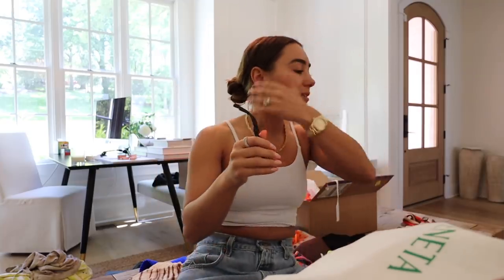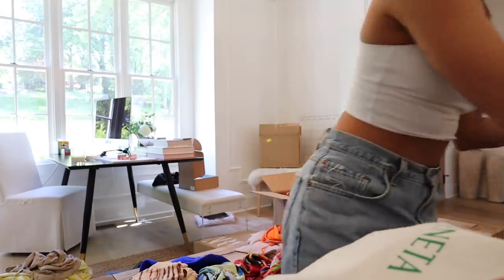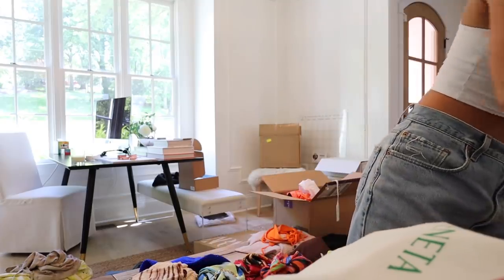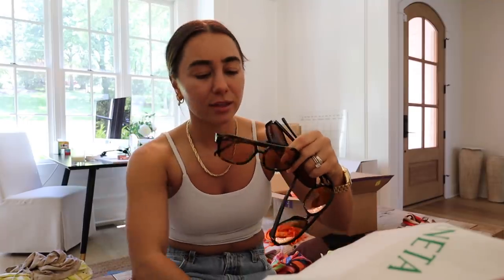And then these guys I found recently on Amazon. I have these sunglasses by Vela Eyewear. I think they're $150-ish. They're really cool, super trendy. But I came across these on Amazon and I was like, those look pretty similar. So I ordered them and they give the same vibe, same kind of feel, really cool.